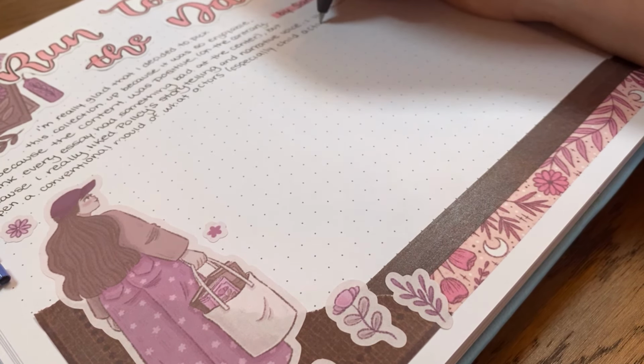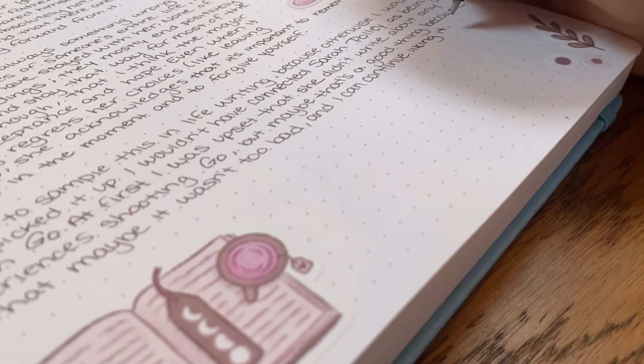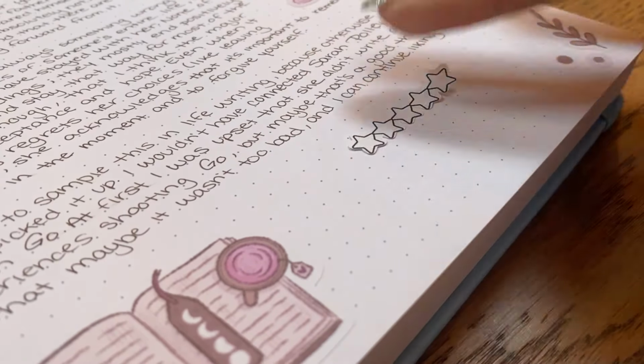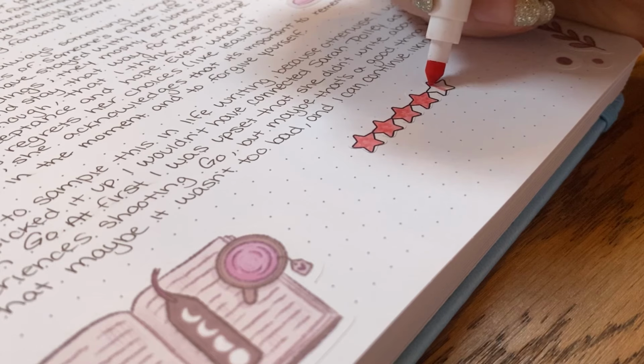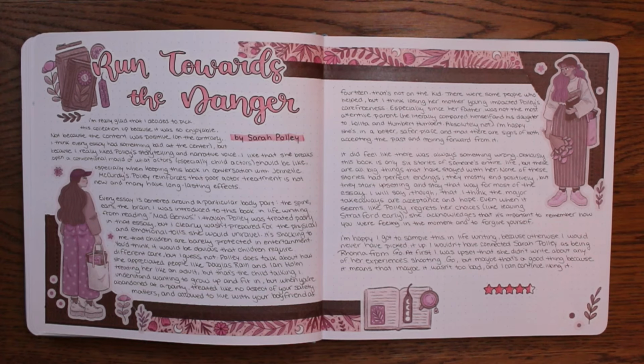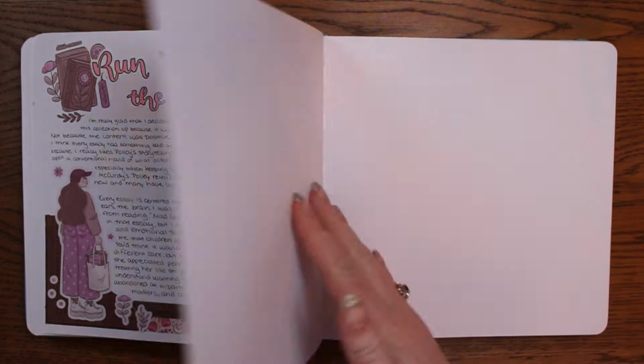My only real complaint with this book was that almost every essay was rooted in something bad. None of the memories were ever associated with positivity. I understand that this collection is only 6 moments from Sarah Polley's entire life, but still. Otherwise, I really enjoyed this book. I gave Run Towards the Danger 4.5 stars. If you enjoyed I'm Glad My Mom Died, I'd definitely recommend checking this one out.